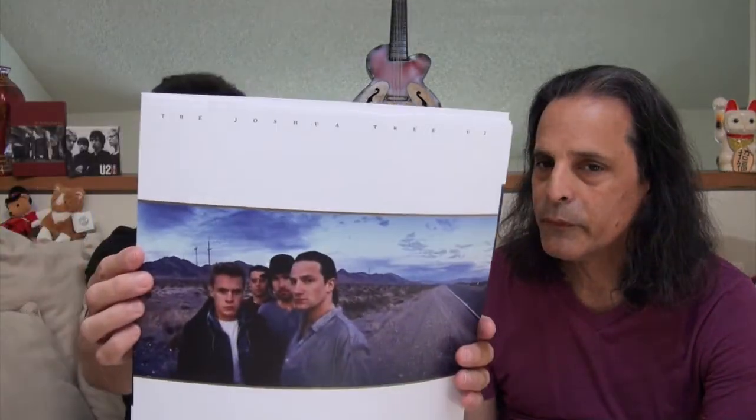They talk a little bit about how the band took a break from the recording of The Joshua Tree to spend a week on the road in the American West. I think it connected them with America a little more deeply. They love the country. There are some interesting liner notes throughout the package that fill in some of those details.